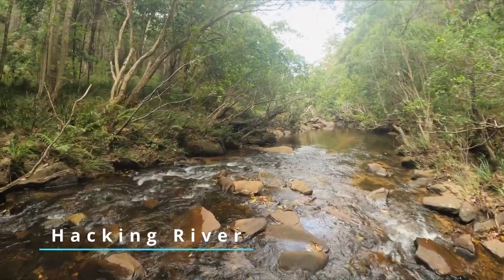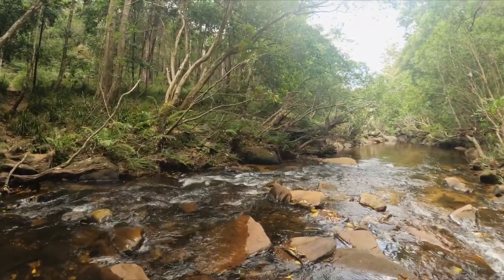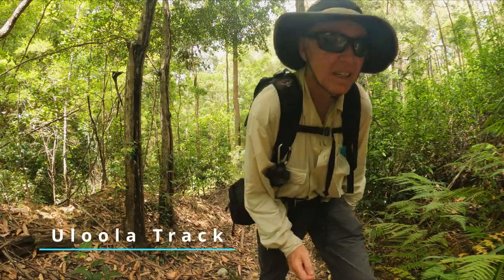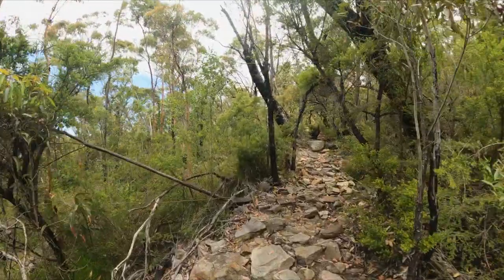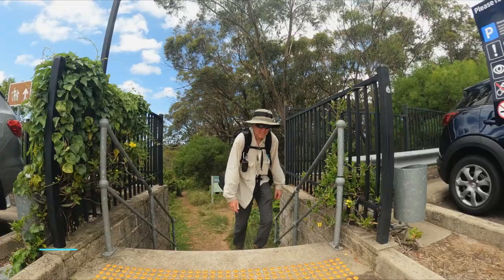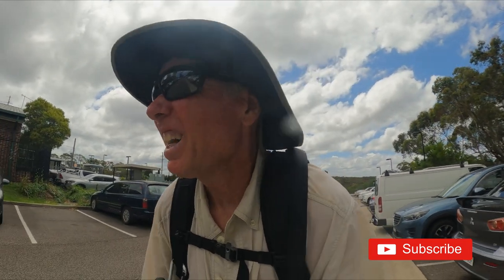After crossing the Hacking River, you proceed up a small rise where you come to a T junction. Head downstream, this is a turn to your right, otherwise you'll head back to the road. You can see the track up to Waterfall's all washed out. Bit different from the coast track. Oh well, we made it to Waterfall, completed the walk, made it in one piece.